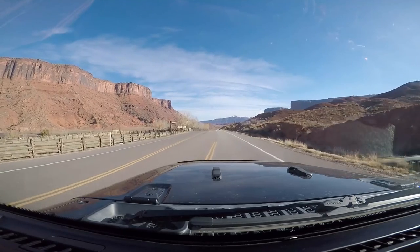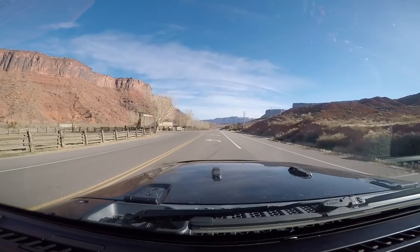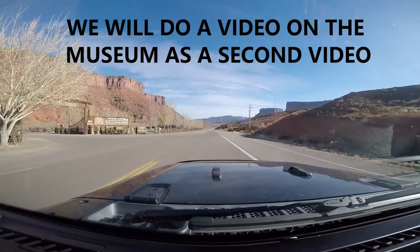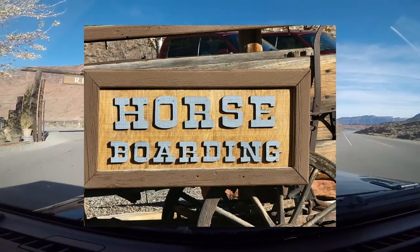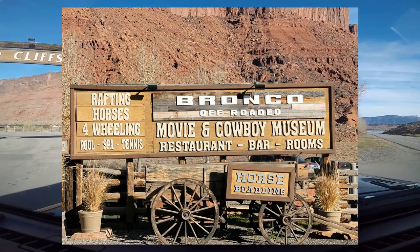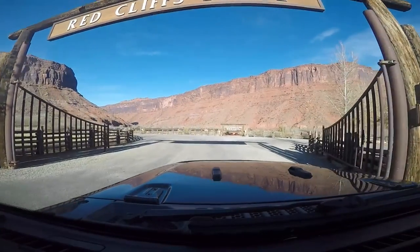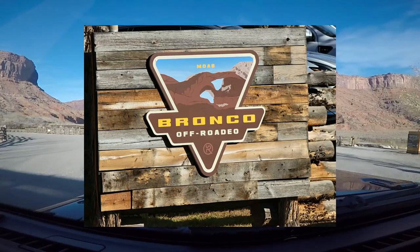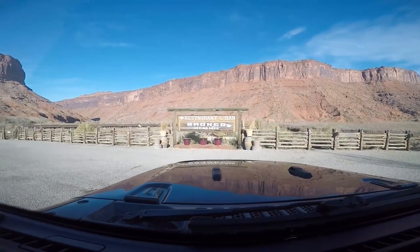We're coming in to the Redcliffs Lodge. Going to have breakfast here and tour around. They have a cowboy museum, movie and cowboy museum. Video of the entrance here. Restaurant and bar, Bronco off-road.